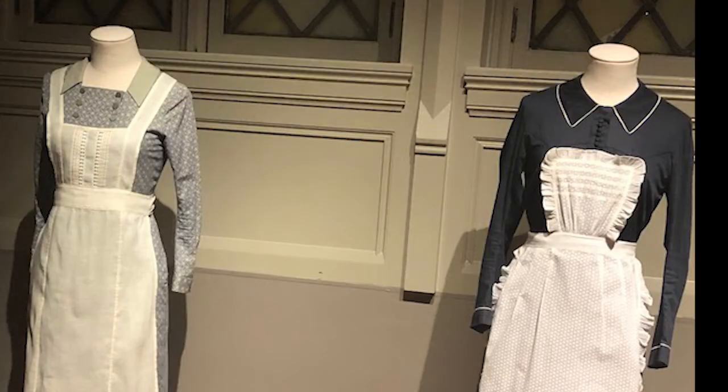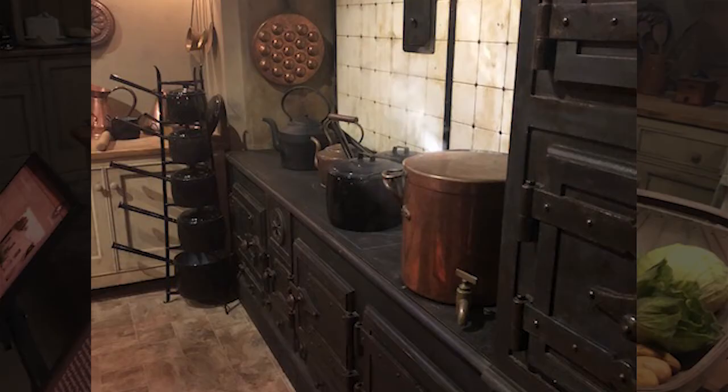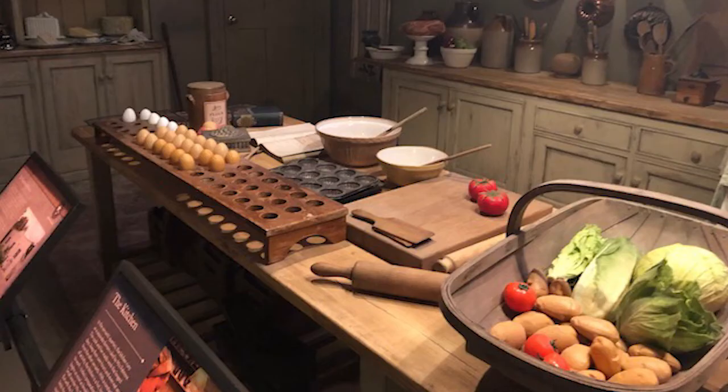There are lots of pictures of all the cast members as you go through the exhibition, and costumes too, but the first room you enter into is the kitchen. Seeing the actual kitchen set from Downton Abbey is really quite something. You can feel like you're there with Mrs. Patmore and Daisy and watching them make all the meals for the Crawley family.